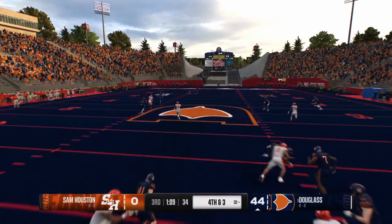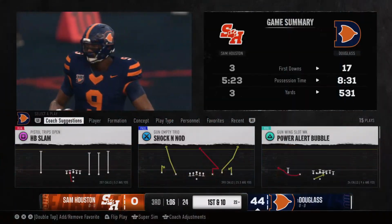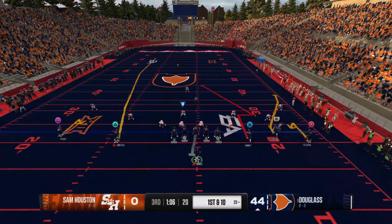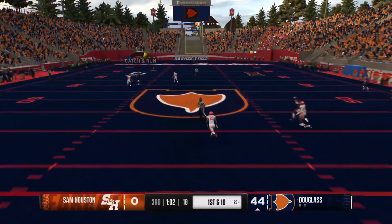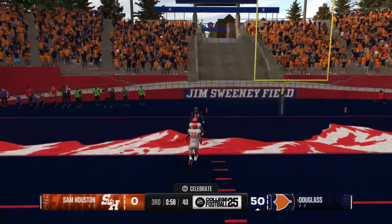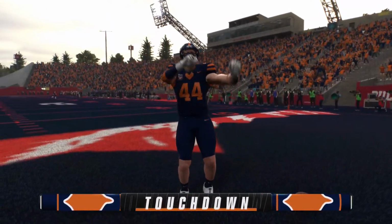Fourth down, and the punt team sends it the other way. And the returner will be brought down. Opening play of this drive will come from their own 23. They'll throw it on first down. He'll loft one deep down the left side. And he'll pull it in inside the 20. Makes the grab and steps into the end zone for the touchdown.